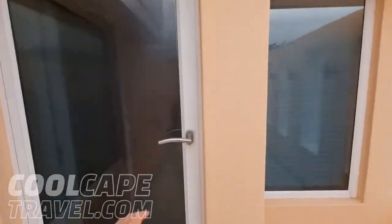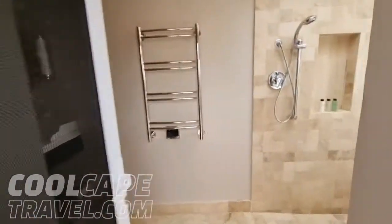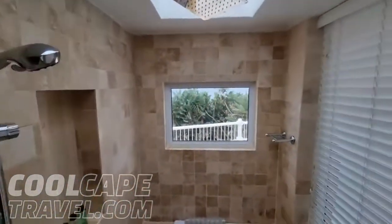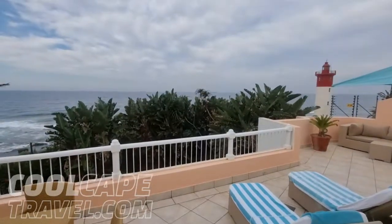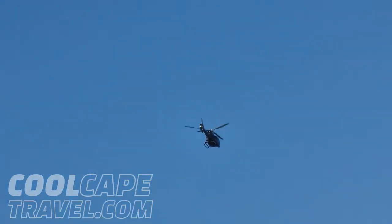And wait for the piece de la resistance here in this shower. I do love it. Look at that. Now that is a shower with a view, I must say, and I can shower here for days on end.